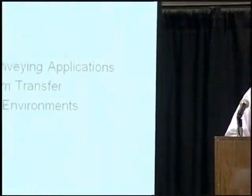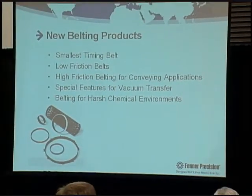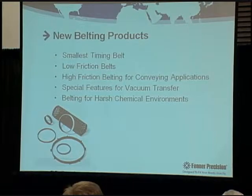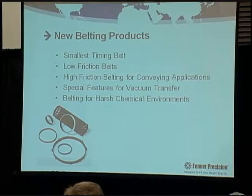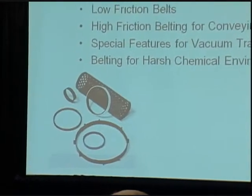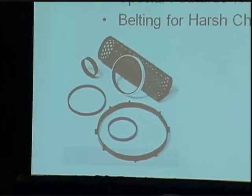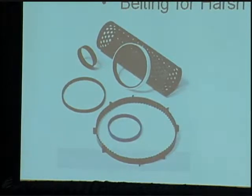So some of the new things that we've got going here, recently we've produced what we believe to be one of the world's smallest belts ever produced. So I'll give you a little bit of an overview on that. We've done a lot on the extremes of both low friction and high friction belting for different applications. We've done a lot of work recently in vacuum transfer, very special applications for media handling, using vacuum to draw belts, draw media down to the belt and transport it.